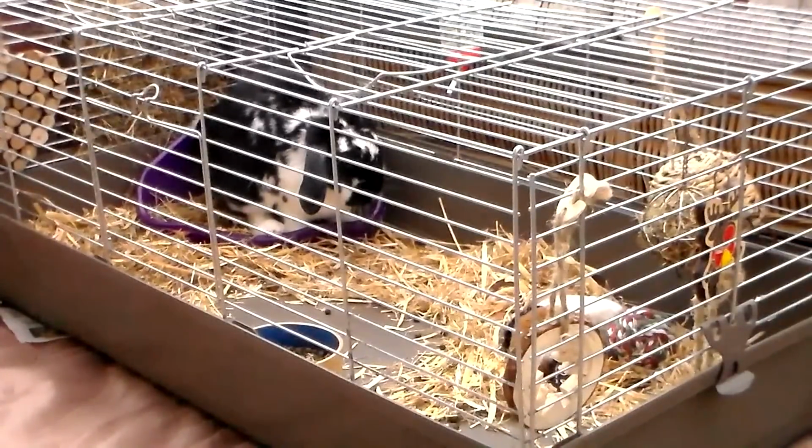So with daily spot cleaning, what I do is I just kind of empty the litter tray, obviously, because that's really important. I wash food bowls, water bottles, and just remove any old or used bedding and refill hay racks and hay bales if I need to.